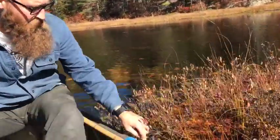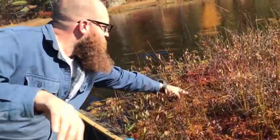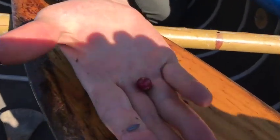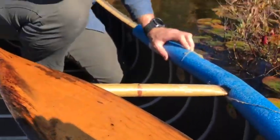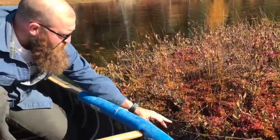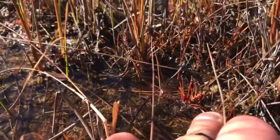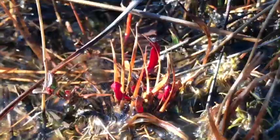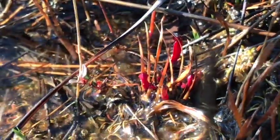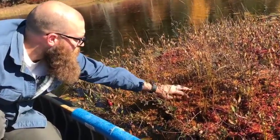Okay. Get your plants. Cranberries. There's a blueberry. So, you got some baby pitcher plants coming up here. See those little red things? That's purple pitcher plant. Super tiny. Older ones buried in the moss.